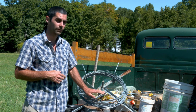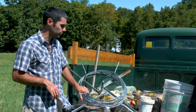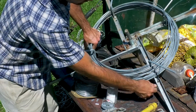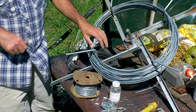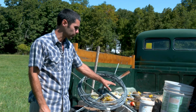If you're working with this stuff, safety glasses are a really good idea, as are leather gloves. And the spinning jenny is really critical. You can see right now, this coil is all under tension. This wire wants to expand, and it's being held by this piece here. If I were to take this out, then I could uncoil it. What I do is stick this pin in the ground, and then I just start pulling. It tends to work pretty well.